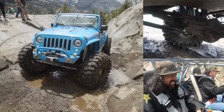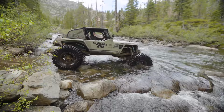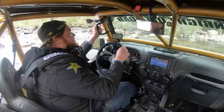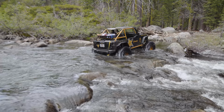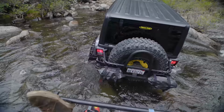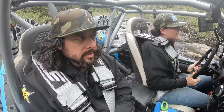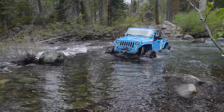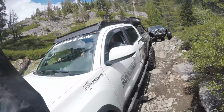That was good. We started getting into gnarly rock trails. And there was nothing smooth about it.